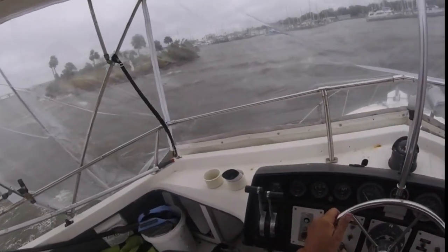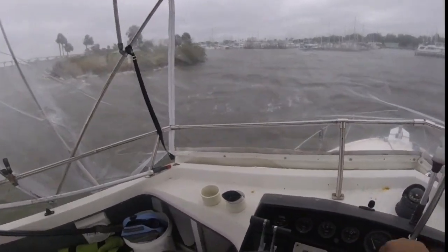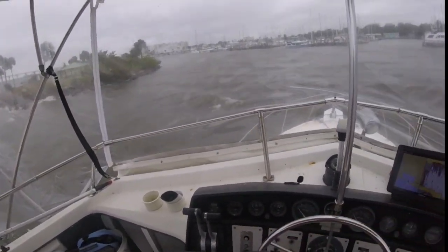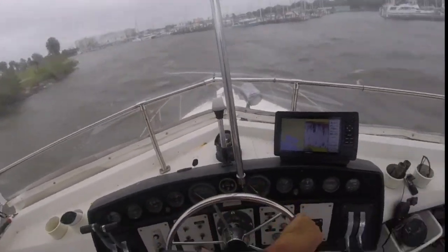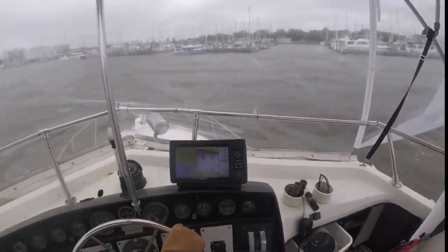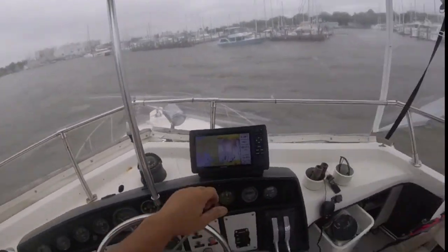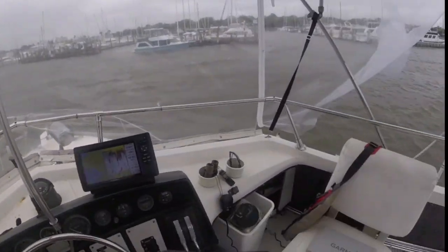Looks like there is room on this T-dock, enough that we can stop and get situated. I mean, it's still rolly, but it's probably more calm at the public dock. You just passed that T-dock I was talking about to your starboard. Yeah, there's another one here, a fuel dock.